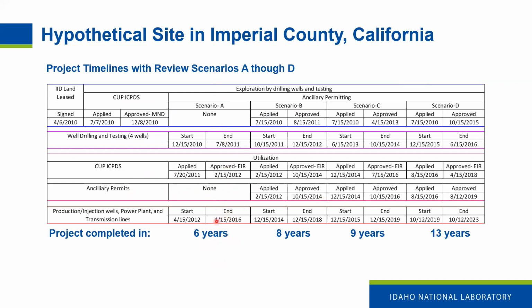I'm just going to go very briefly here. With scenario A, they could start and complete the project in 6 years. With scenario B, they could finish the project in 8 years, scenario C, 9 years, and scenario D, 13 years. We did not do scenario E.